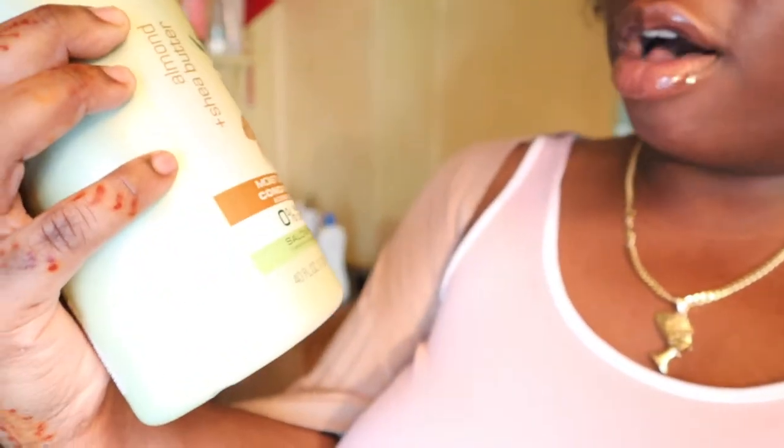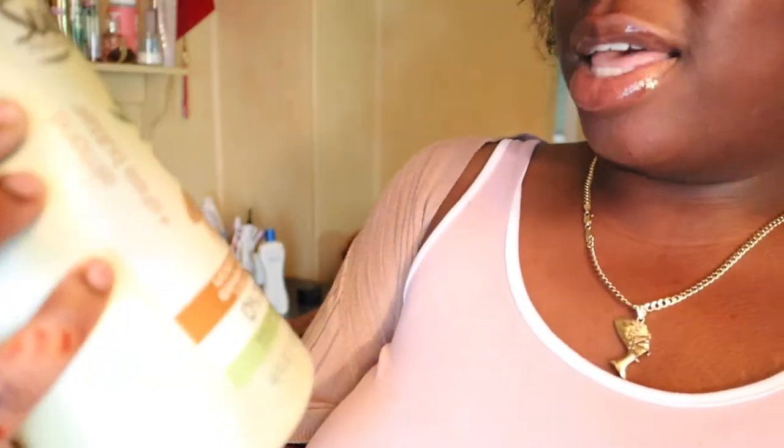They emailed me back within 15 minutes. I sent them pictures and everything even before they asked. She recommended that I use this conditioner from Suave. It's the Suave Moisturizing Conditioner, I think it's almond shea butter. So I tried that. Still shedding.